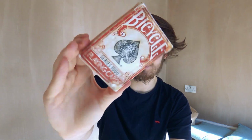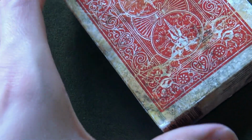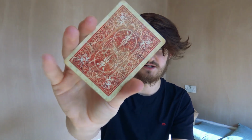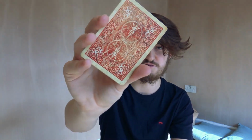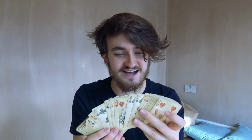These are the Series 1800 playing cards. Sort of cracked old design. This deck is not worn away at all, but it's designed to look like that, and they are marked. It's so well hidden. I mean, you as a magician could look at this for a while if you didn't know where the marking was, and you wouldn't be able to quite work it out, and yet when you know, it's like you can't help but see it. So yeah, it's fantastic.